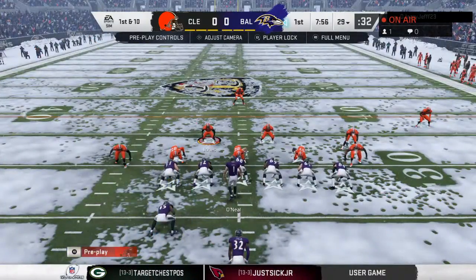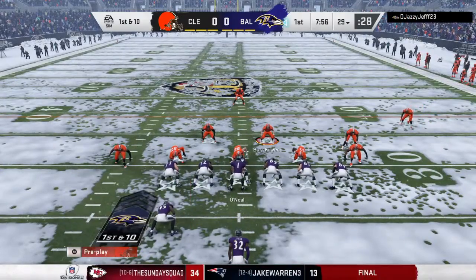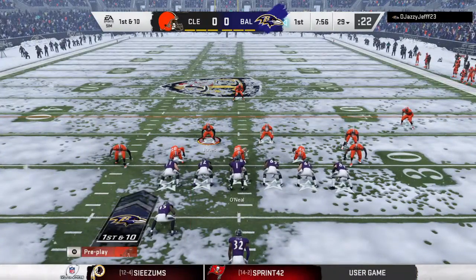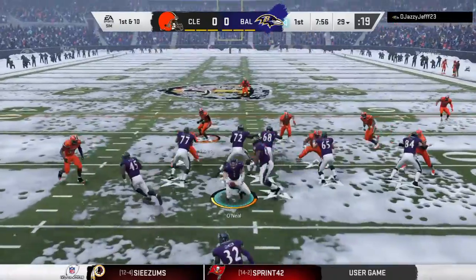Here we go. 60 Pittsburgh. Hey, let's pin the mirrors back and go full strip. 6-3. 218. Chop it. He's crashing. He's checking crash. Check 31. Check 31. Get it.